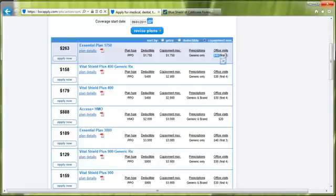So if it says first 3 visits, it's a $40 copay for the first 3 visits. After that, the coverage begins after the deductible is met. For physical exams on all the Blue Shield plans, no exception.